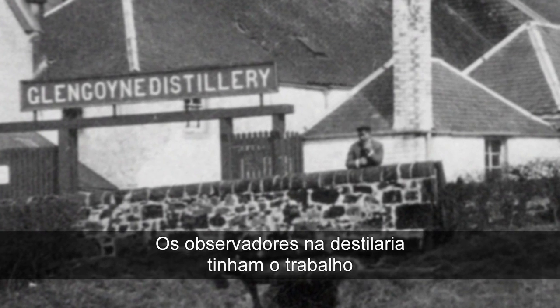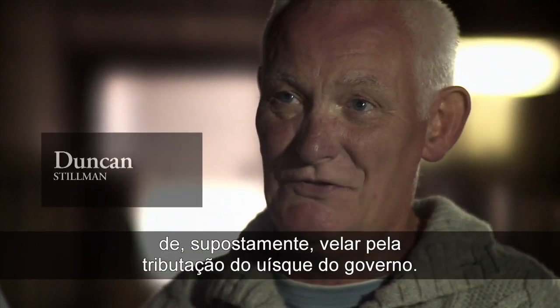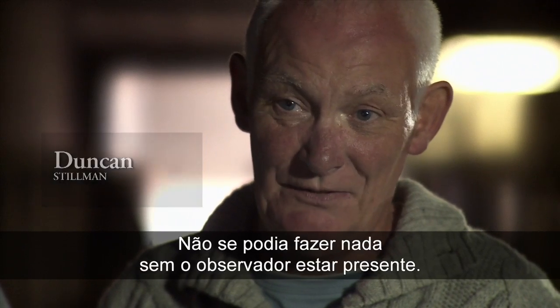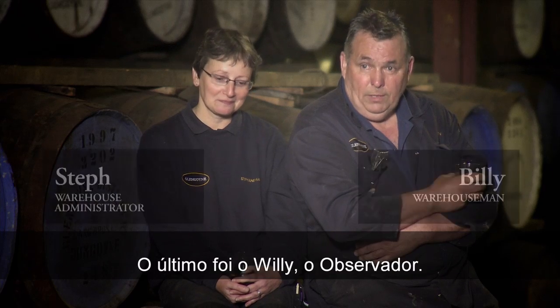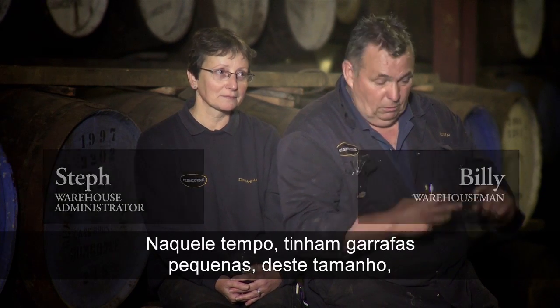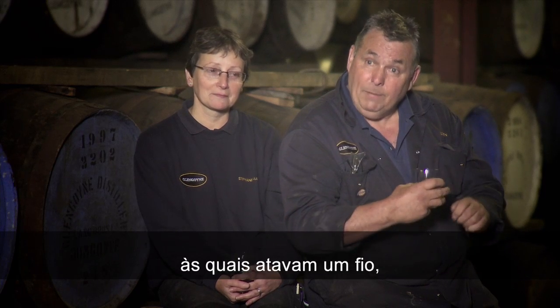The watchers at the distillery had a job supposedly to watch for the government for the taxation on whisky. You couldn't do anything without the watcher being there. The last one was Willie the Watcher. So what we used to do was, in those days you had wee plunky bottles. It's a wee sample bottle about that size. You tied a bit of string on it.